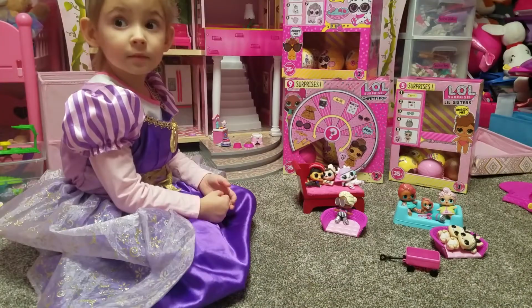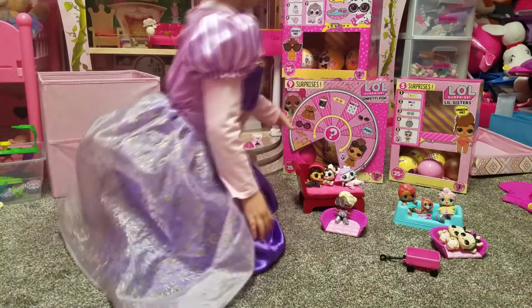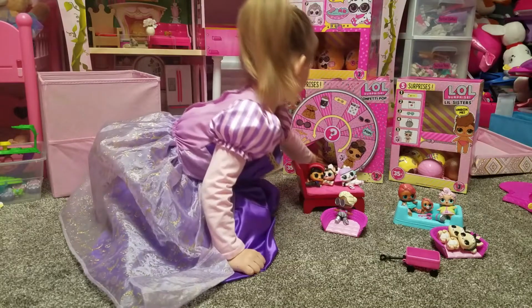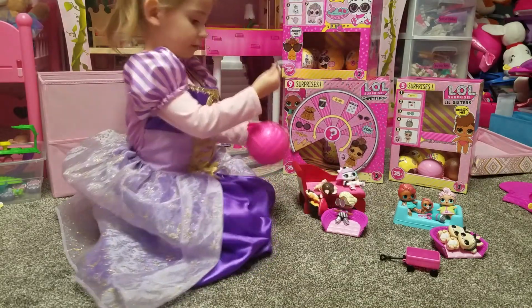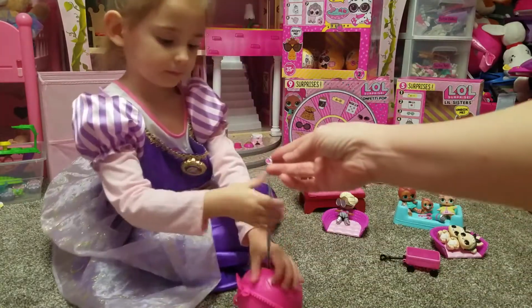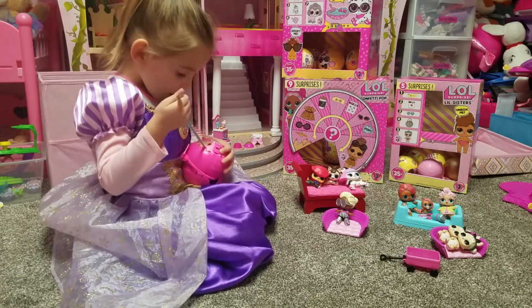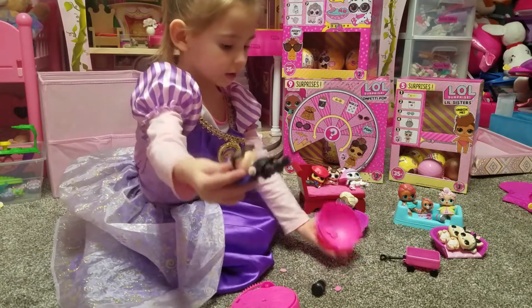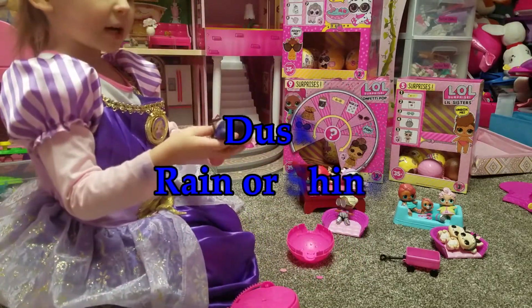Alright, let's go ahead and grab another confetti pop and see what's inside. This one. Yes. Whoa. Oh no, our friends fell. Go ahead and pull the string and see if it pops again. It popped. Oh, look at her. She comes off. Yes. She comes off a bottle.